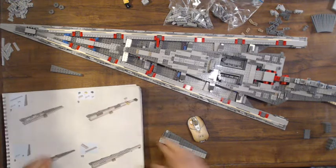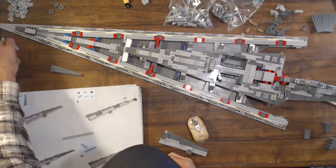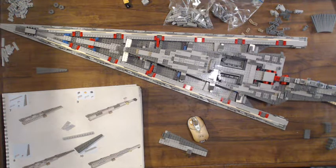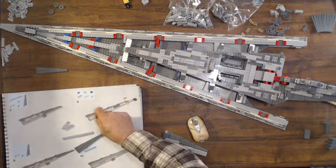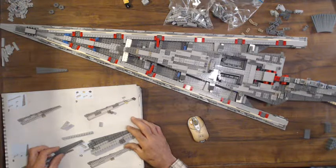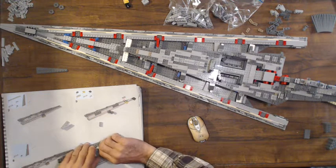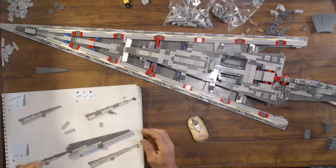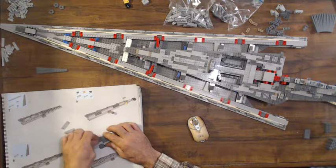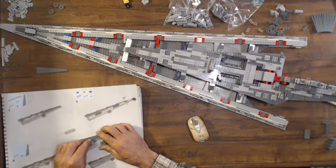Alright. Let's get this. Two of these. One of those and two of those. Two of those. Okay. Go there. And then I get lost again. Let's see. There. This is exactly the same thing I just built for the other side. So if I do it a little fast. Sorry.